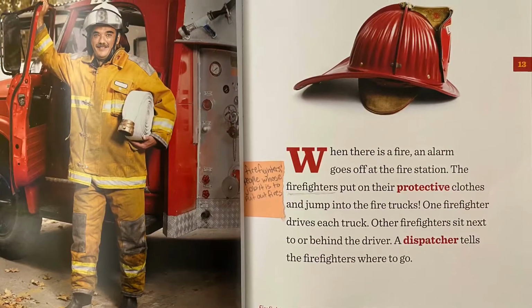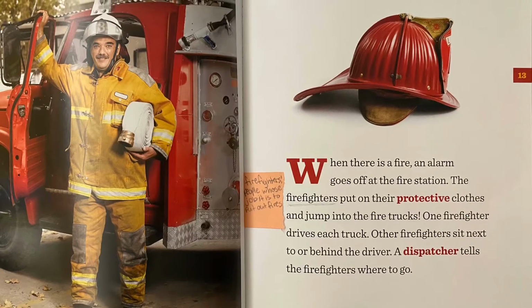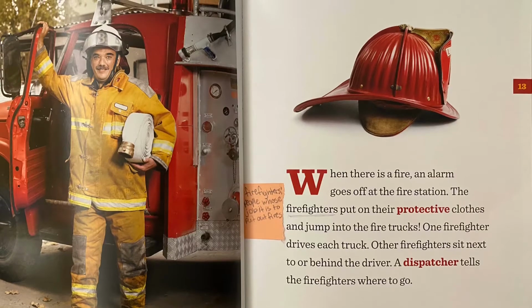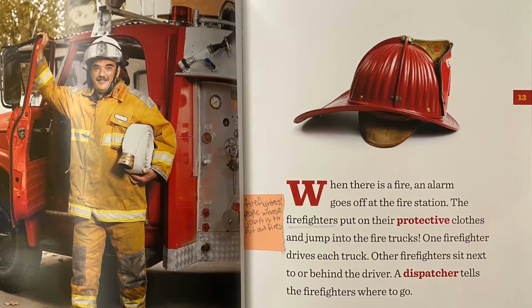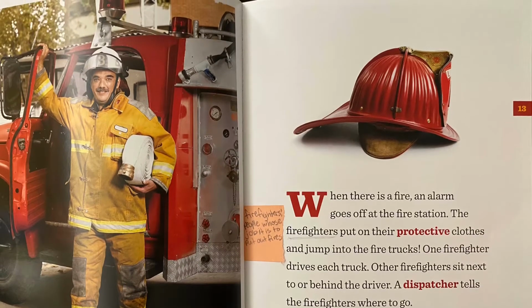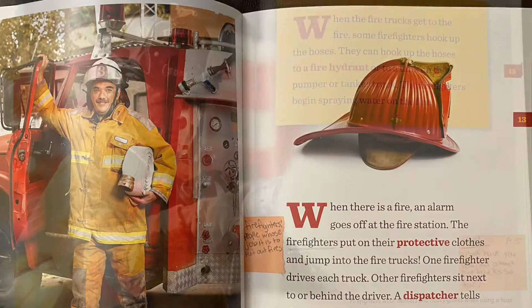When there is a fire, an alarm goes off at the fire station. The firefighters put on their protective clothes and jump into the fire trucks. One firefighter drives each truck. Other firefighters sit next to or behind the truck. A dispatcher tells the firefighters where to go. Firefighters practice getting their gear on very quickly.